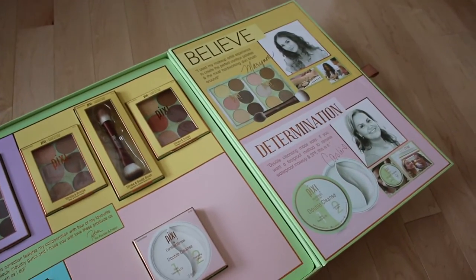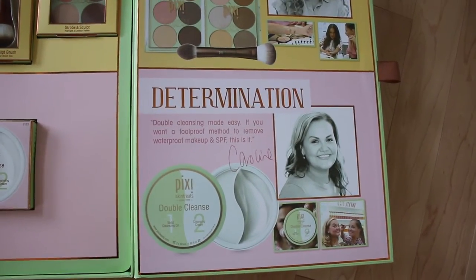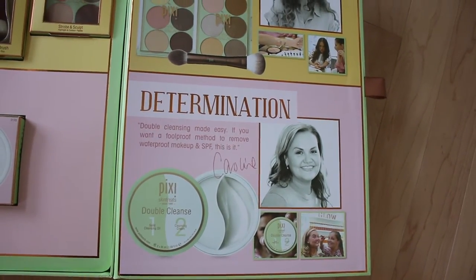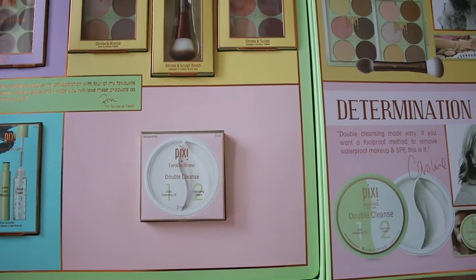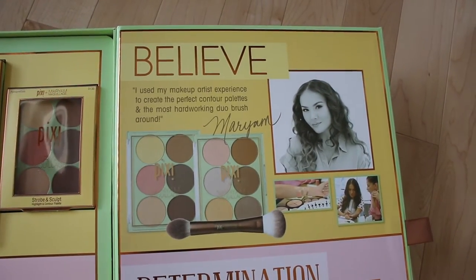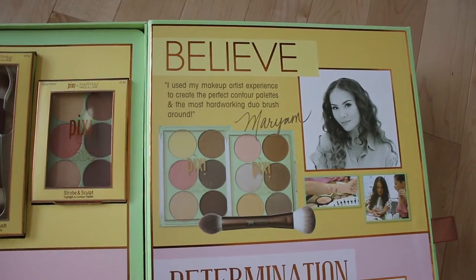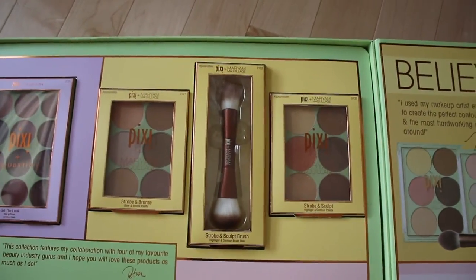These are all of their collabs, so they've got collabs with... This is Carolyn Heron's, I've not heard of her, but the Double Cleanse is the product that she collaborated with Pixi on. Then we'll move up here. We've got Miriam, who I have followed for a while, so I knew who this was right away. Love her. And she's got, let's zoom in here.